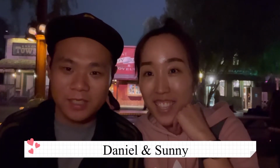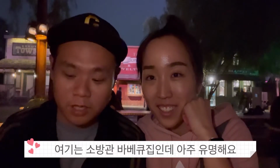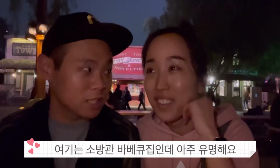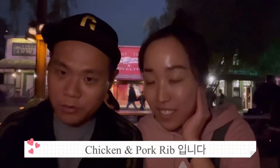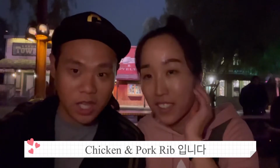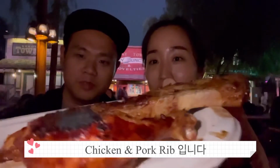This is Daniel and Sunny, and we are back at Knott's Berry Farm. It's the first time we came back here at nighttime in a long time, right? Yeah, it's been a while. We are here at Fireman's Brigade, a very popular spot at Knott's Berry Farm. Long lines, right? Yeah, and today we have quarter chicken and ribs. Which one is quarter? This one, quarter chicken and ribs.